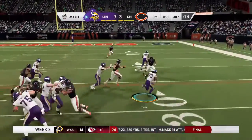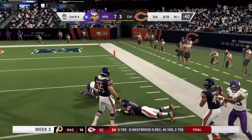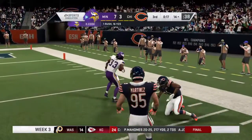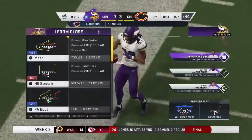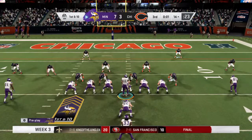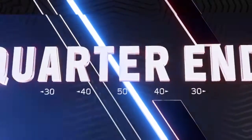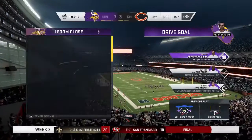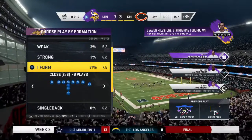On second down, Cook. And they'll work it inside the 15-yard line before it's all said and done. It's a gain of 16, and the Vikings have the first down as well. And this should be the final play before the quarter ends. One quarter remains here on a Sunday night.